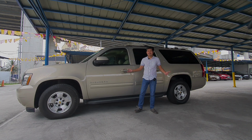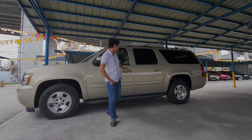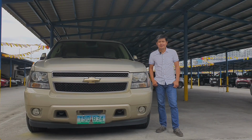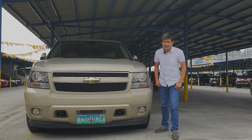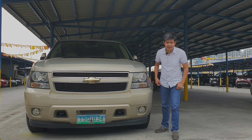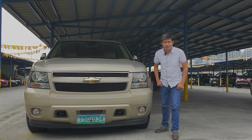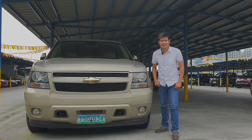This model we have right now is the 10th generation 2012 Chevrolet Suburban LT, which is the mid-range level. Up front, you can see how massive and imposing, like a real big boss, this car is. The massive grille is divided in between by the Chevy logo, flanked by these two large quad headlamps, and of course your fog lamps below with dual tow hooks that add sportiness to this car's elegant design.